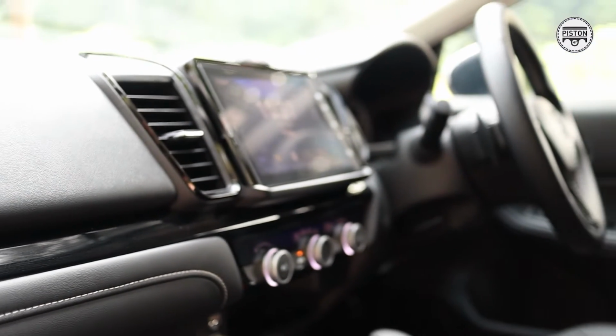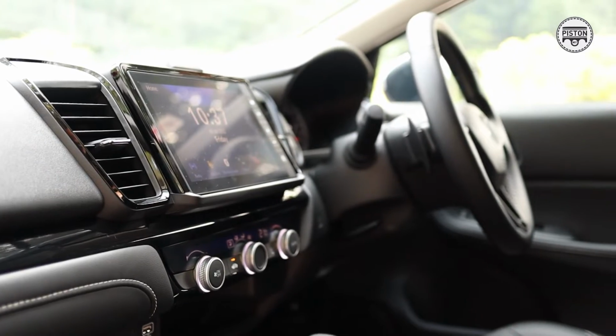If you have not noticed, Honda is actually moving a little bit more upmarket, both in terms of quality, design, and its price as well. Let's go check out the back seats.